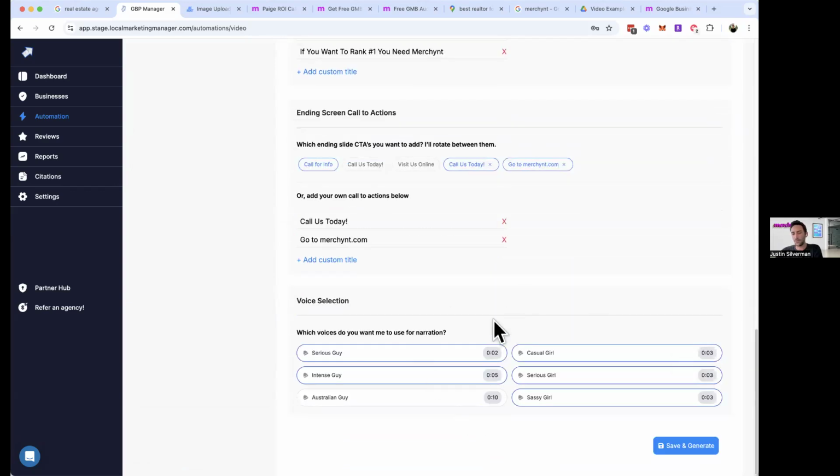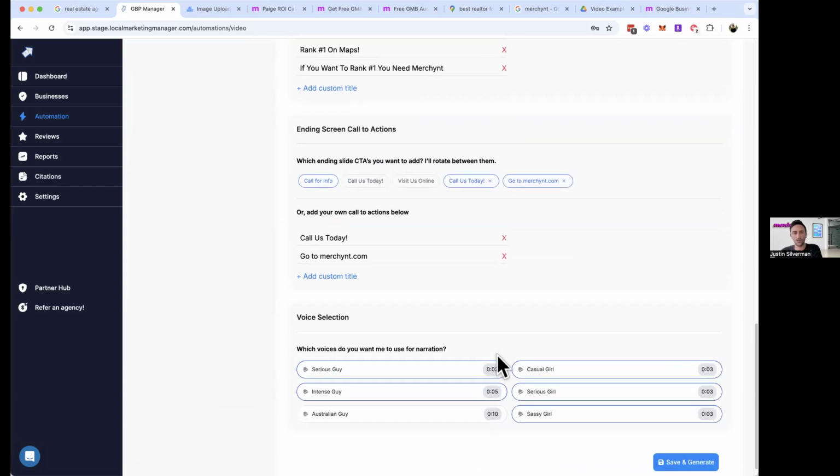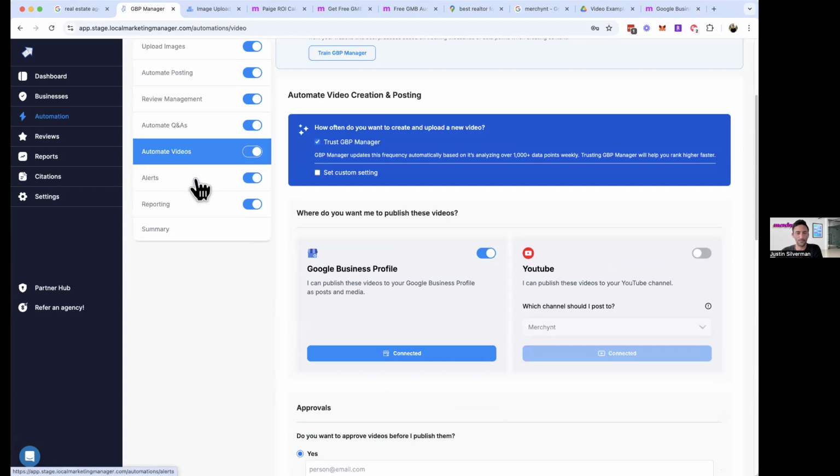And you also have some editing abilities before the video is published. So you can go in and tweak any of that information that was in the video. You can remove images, add more lines, and so on. You can also download them and put them on your socials as well.